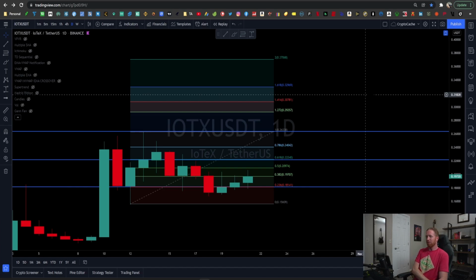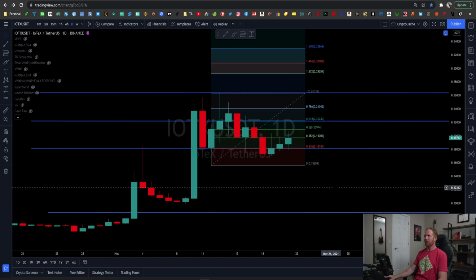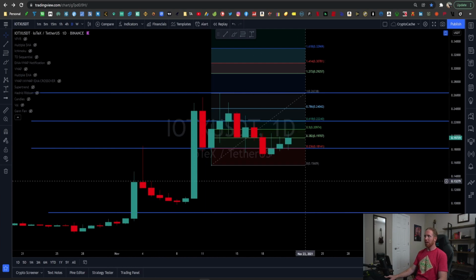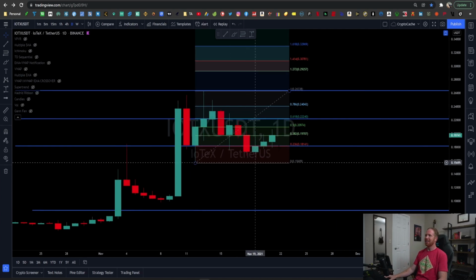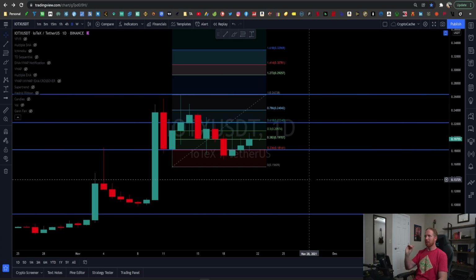Now, I say relative near future based on the sheer fact that IOTX has a tendency of just taking off quickly when it does, right? We see that almost every single time, we have just a one-day candle that's extremely large. So is that going to be today? Hard to say, right? It does look like it's trying to prepare to take off, but I wouldn't say it's going to do that today, just based on the fact that we haven't broken that resistance level. Once we do, it might be a different story, right?